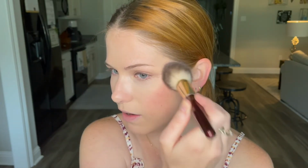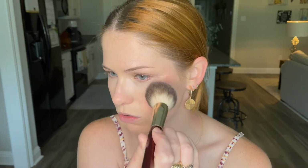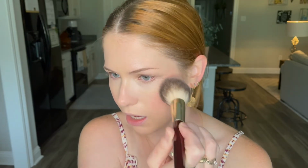So I'm gonna go ahead and do the other side. Let me know, do any of y'all have this palette? Let me know what you think about it. Do any of y'all have the darker version? I'd love to hear about that too. Honestly, the blushes in the darker version, I could probably make work for me, but I just hate to buy a whole palette with that bronzer shade because I know that the bronzer wouldn't work for me, just because I'm so pale.